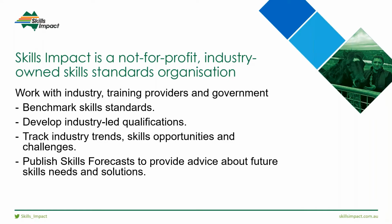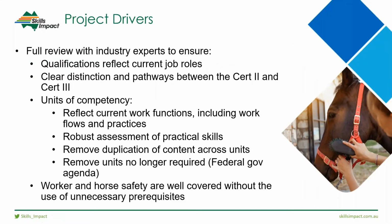For the horse care project, we've been tasked with doing a full review in conjunction with the industry experts to ensure that all of the qualifications are reflecting current job roles and their needs. We've also had a look at making a clear distinction in the pathways between the certificate 2 and 3, as that wasn't quite as clear in the previous versions of the documents. The units of competency have been updated to reflect current work functions. There's been a more robust approach to the assessment of the practical skills, and where we found a few units duplicating skills across the training package, we have merged them and tried to remove that additional duplication. There are also a couple of units that we're proposing for deletion, and Tom will go through that a little bit later.